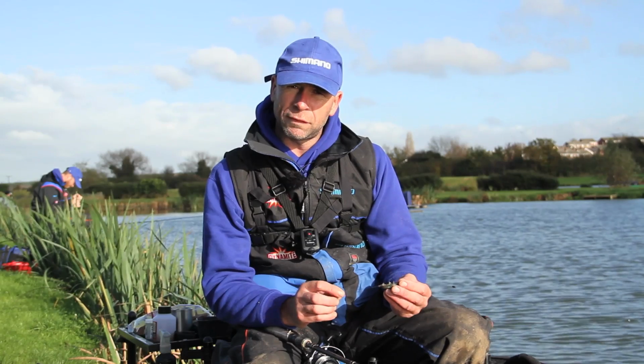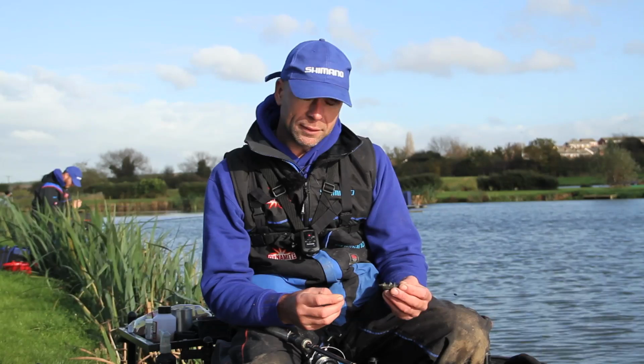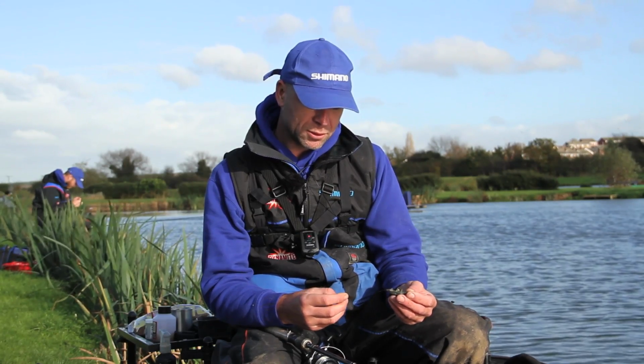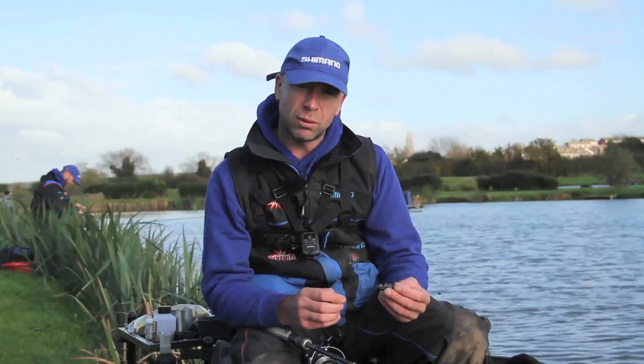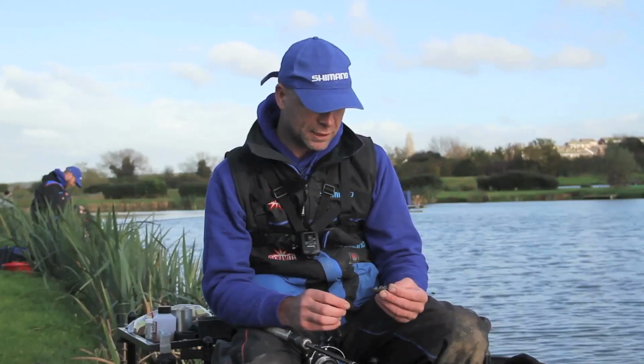A short hook length, a 4-inch hook length with only a size 20 hook. In the summertime what you'll find is the fish feed more aggressively on your bait, so you can get away with a bigger hook as they suck the bait in more confidently. But this is a time of the year where they're picking at your bait more cautiously. So by using a smaller hook you actually end up with a better result, more bites, and you also catch the wiser fish that are in your peg feeding.